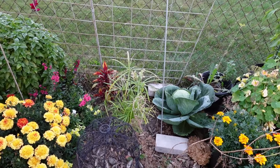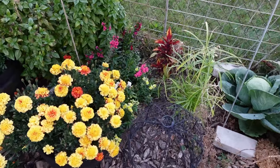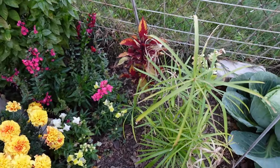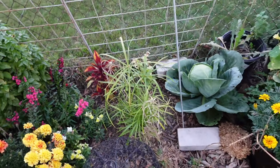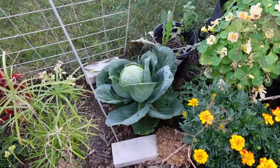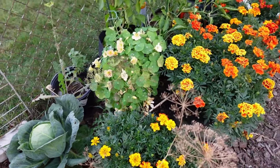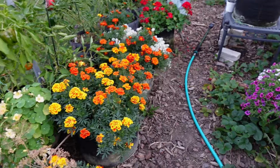I kind of forget about basil though. I need to plant it closer to the house too. More snapdragons from clearance, just clearance stuff. I don't know what I'll do over here next year. I got this cabbage did good. All the other vegetables I planted in here did terrible. So we'll see.